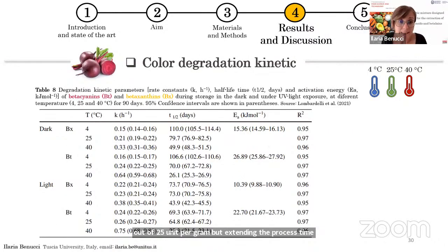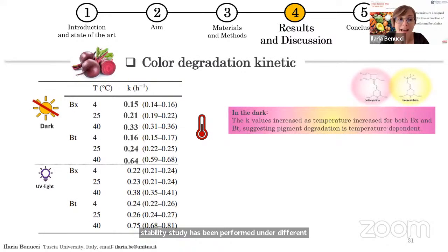Also, in the case of the betalain extract, the same color stability study has been performed under different temperature and light exposure conditions. And as shown in this table, in the dark, the K values increased as temperature increased for both betaxanthin and betacyanin, suggesting that pigment degradation is temperature dependent.